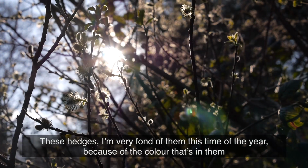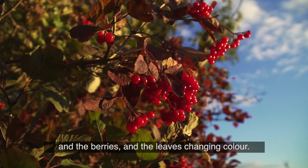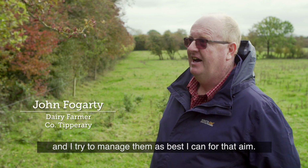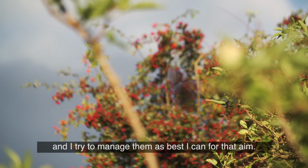These hedges, I'm very fond of them this time of year because of the colours that are in them and the berries and the leaves changing colour. And a lot of the berries are just down to the pollinators, which I consider to be very important. And I try and manage them as best I can for that aim.